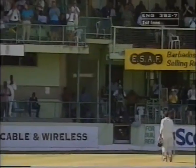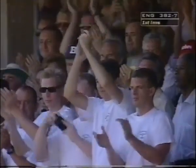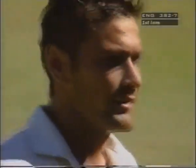Crowd at Kensington Oval stand for Mark Ramprakash. One of the great innings on this ground. There have been many over the years. Triple centuries, double centuries. But a magnificent 150 from the Middlesex captain. And haven't the travelling English fans enjoyed it?